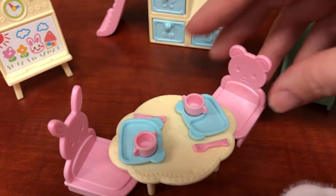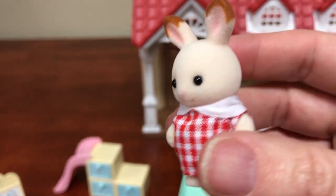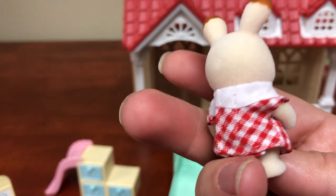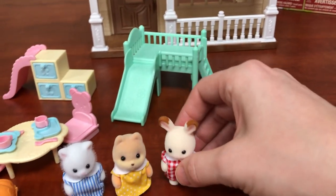All right, let's take a look at these little cute babies. So adorable. Here is the little chocolate rabbit, hopscotch bunny. Very, very cute. Lovely little pattern on the dress. She is ready for preschool.